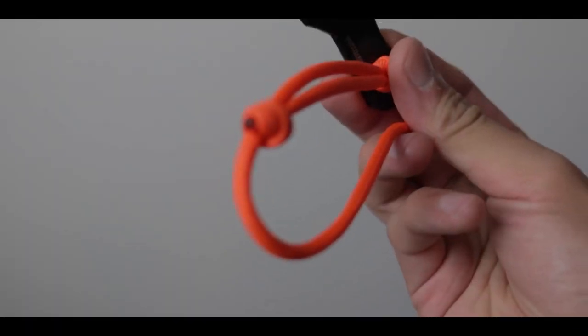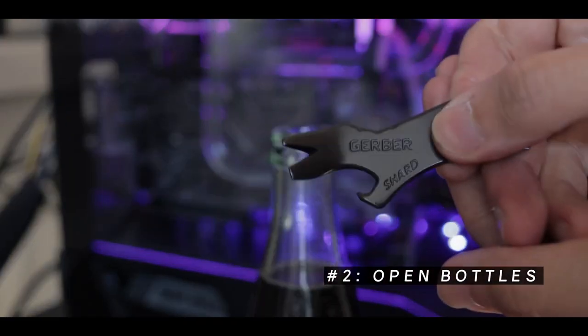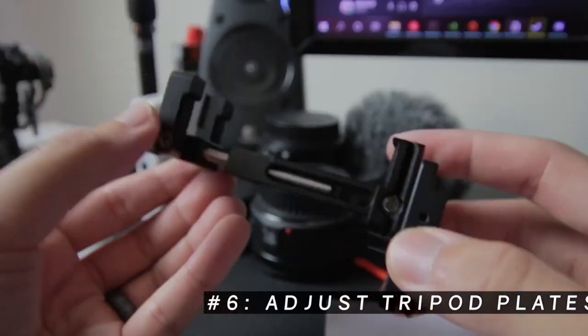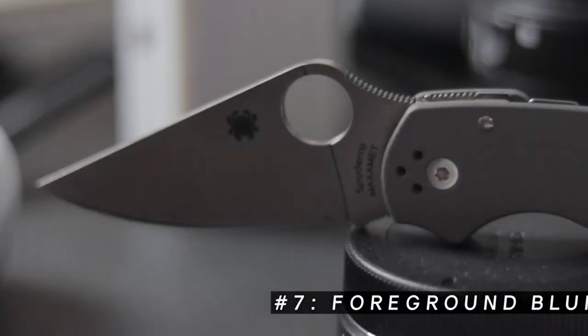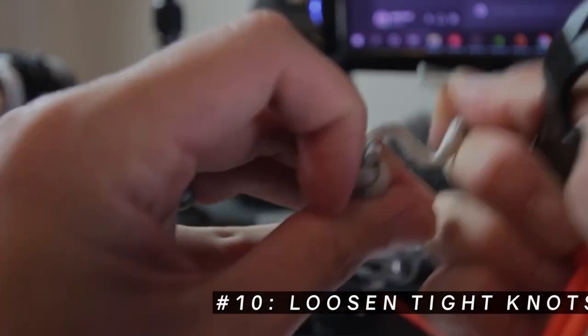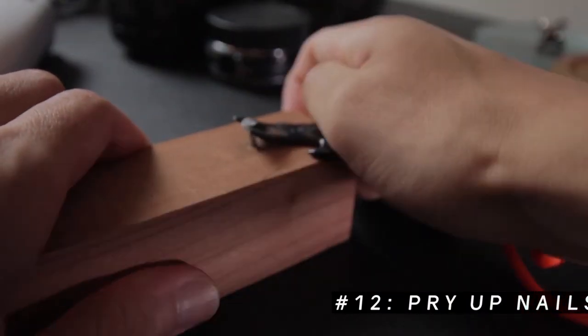The distinctive compact shard from Gerber is flat and asymmetrically shaped, not unlike a shard of glass, but this is far more useful. Constructed of stainless steel with a titanium nitride coating, the shard can open bottles, drive screws, pry nails, strip wires, and more, all while hanging unobtrusively from your keys via the lanyard hole, and TSA won't get concerned if you want to bring it on a plane.